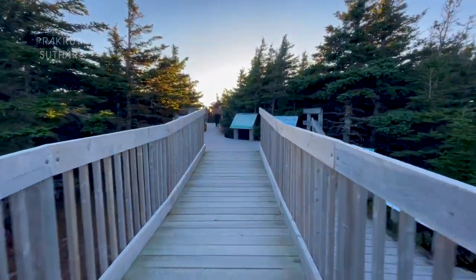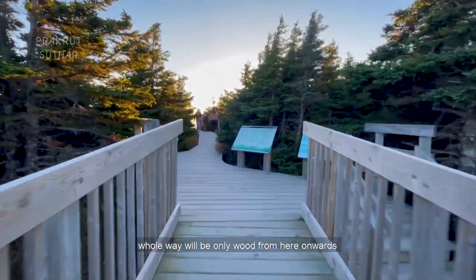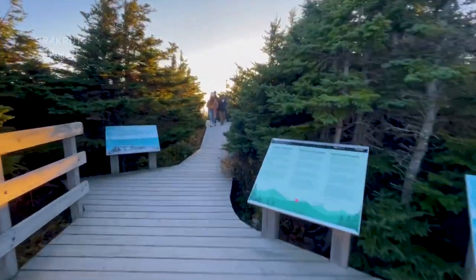Not low. The whole way will be uphill from here onwards.